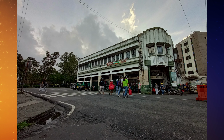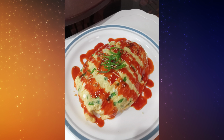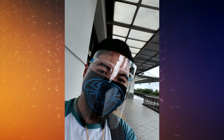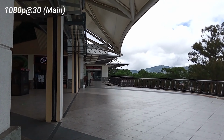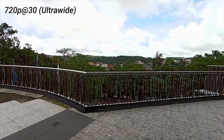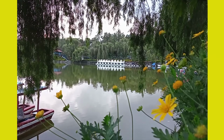It's just that the software processing here loves to over-sharpen the images. Sometimes it tends to make the photos better, other times it's just too sharp. All this also applies to the 8-megapixel selfie camera. Unlike Realme 5i, this one has no 4K recording. On the flip end, I think this surely has better cameras than the Redmi 9.